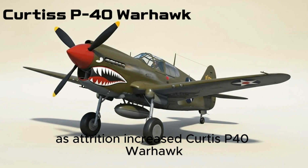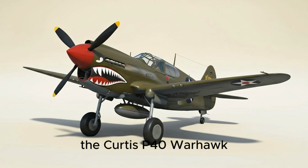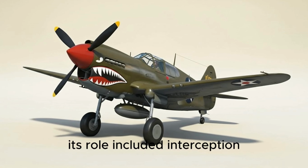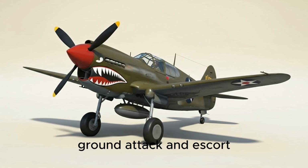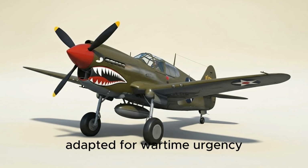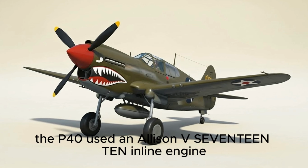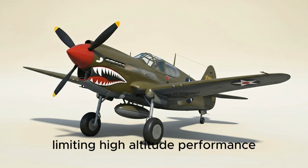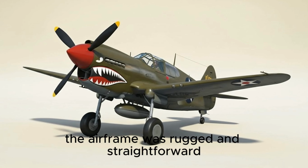Curtiss P-40 Warhawk. The Curtiss P-40 Warhawk was a widely deployed American fighter. Its role included interception, ground attack, and escort. It was derived from earlier Curtiss designs adapted for wartime urgency. The P-40 used an Allison V-1710 inline engine. It lacked a turbo-supercharger, limiting high-altitude performance. The airframe was rugged and straightforward.